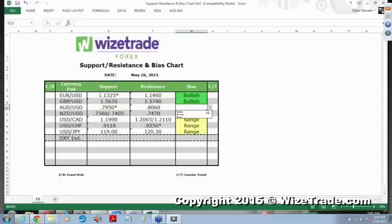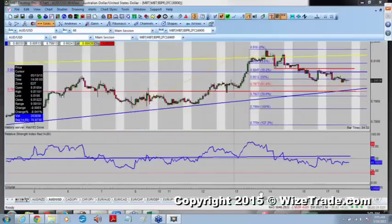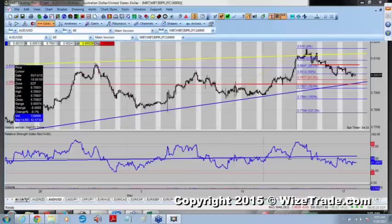If we break through that 79.50, we're going to put the downside back in play. It'll still be a range environment. I'm just saying it's going to put the downside in play here.